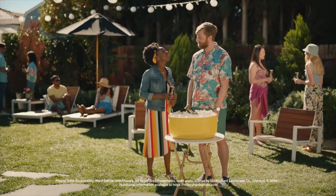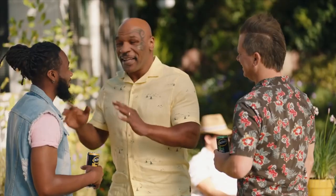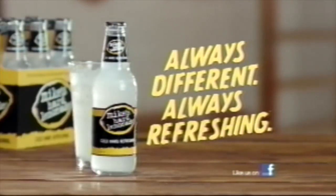Can I just say, two in, I am way more impressed than I thought I was gonna be. My gut instinct was like, yeah, they're gonna hit this out of the park. Mike's Hard Lemonade is like the OG of the sweeter beverage game. That's a good point. If they haven't figured it out, then who the hell has? Mike's Hard Lemonade, always different, always refreshing. Which one do you like better so far? Oh, mango for sure. Not even close. Me too.